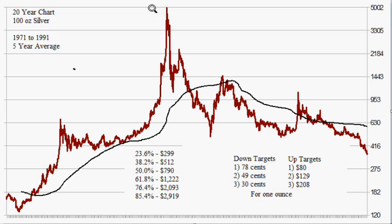But we're going to have to break this range to one side or the other, which means either we break above 50 or we break below $1.25. If we break below to the downside, we're going to 78 cents. Below that is 49, and below that is 30. That's where we're heading towards on a break on the lower end of the scale. If we break above it, our first target on the upside is 80, followed by 129, followed by 208. That would be the next upside targets.